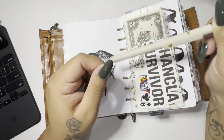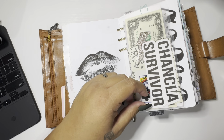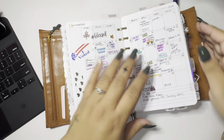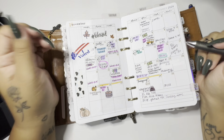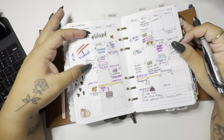Oh, this is a pen I was showing. I think I showed it in my last video, and I was so excited about it. But now they're starting to skip. I love how it writes, but then I get frustrated when it starts skipping. So we'll see how long I use those.